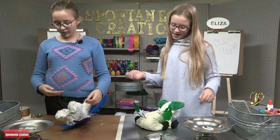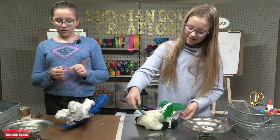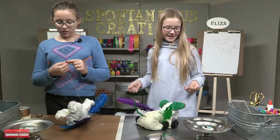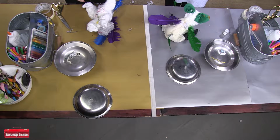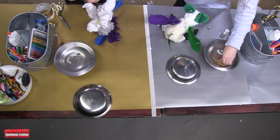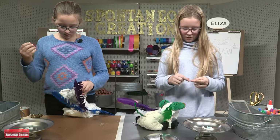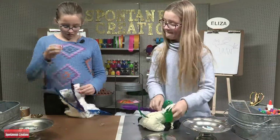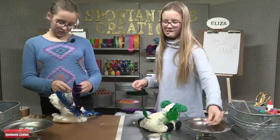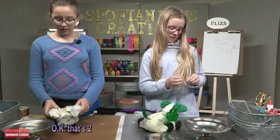Yes, it is knotted. It is not. It's a little more because we cut off the knot. Oh, God. Okay. Let's see. Oh, no. Oh, I need to make a bigger knot. Okay, that's two.